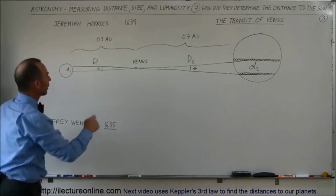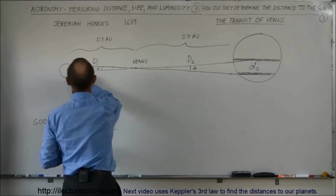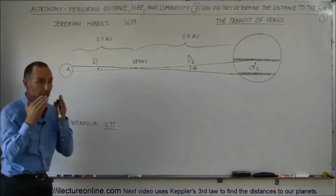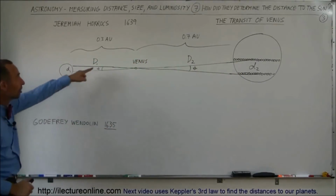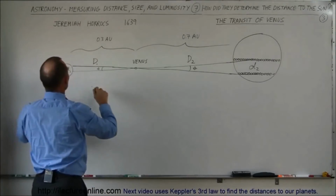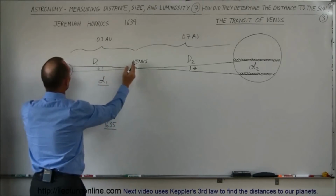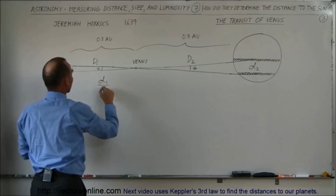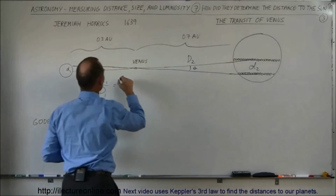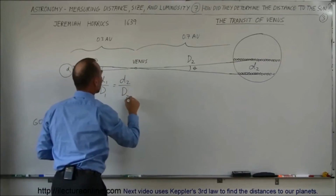And because you can see the line from there going to this transit, and from this line going up to that transit, they were able to actually, through Venus, measure these angles, and then they could say that the relative distance right here on the earth, d1, divided by this distance between the earth and Venus, let's call that big D1, must equal this distance right here, which is d2, divided by this distance right here, which is big D2.